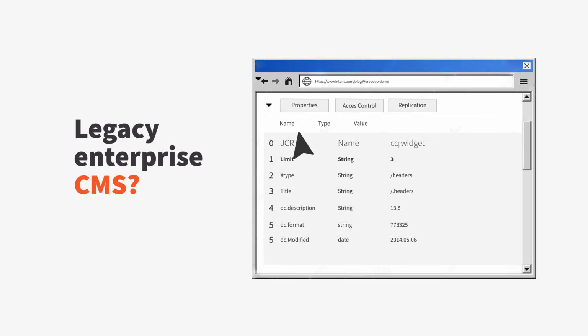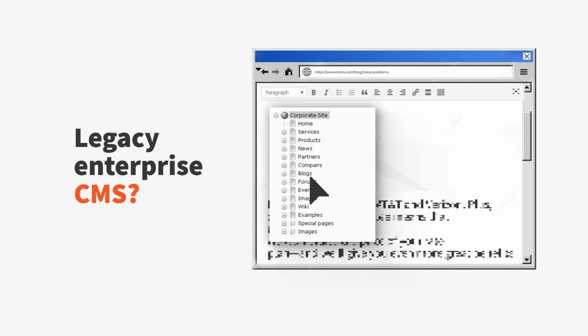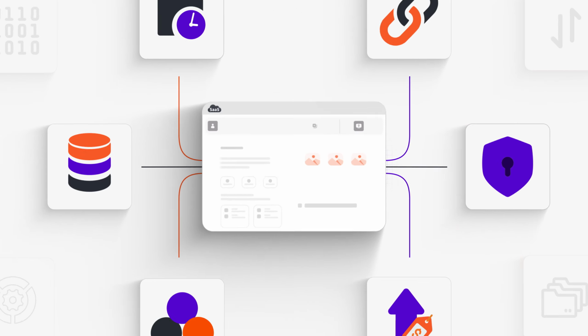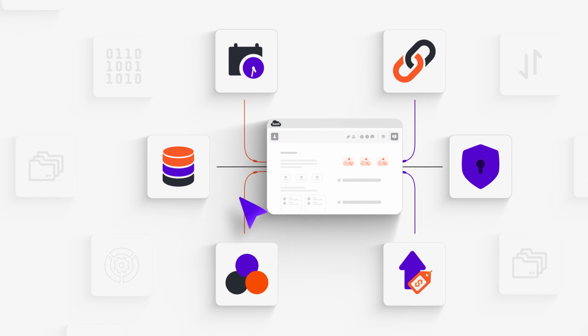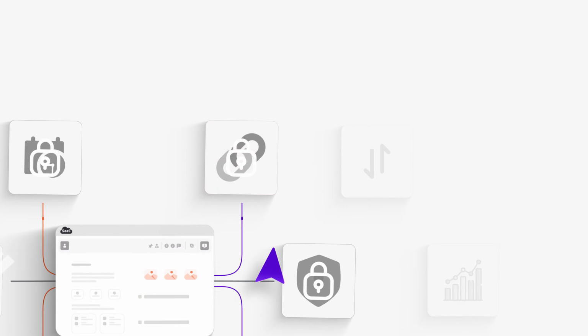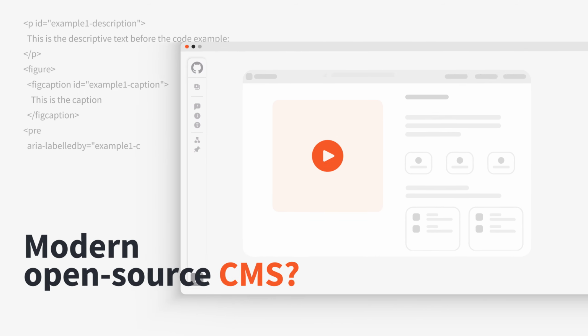Let me guess, your organization uses a legacy enterprise CMS, a clunky old black box that takes ages to load. Or you're lucky and you're using an expensive SaaS solution that controls your data and privacy, and it's not customizable. Or maybe a modern open source CMS, not designed to handle the scale you need.